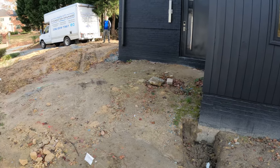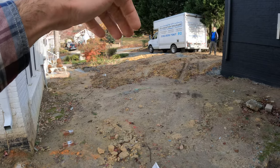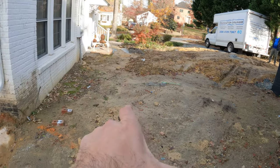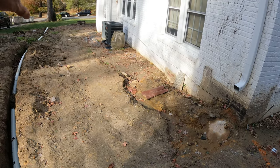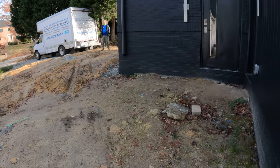I think this is a real tricky one here. We still have the water that's landing here. So I think we're going to do a swale across through here and try to build this up here and get the water to channel out toward the front. So this is going to be a challenging one.